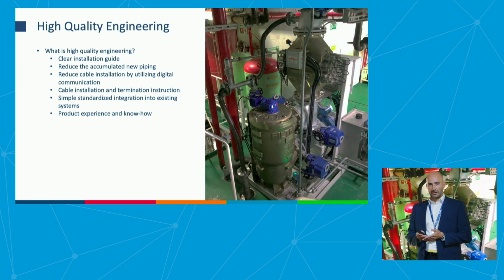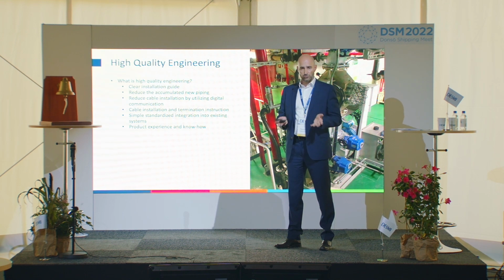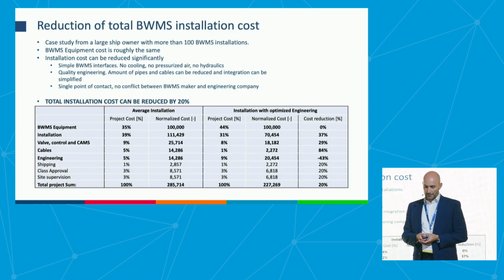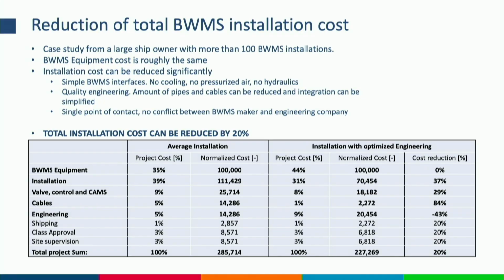One of the things that we are particularly proud of, and also I think quite a few of our customers who make use of our engineering, is that we take pride in doing what we call high-quality engineering. This also means that when we offer an engineering package, it's not the cheapest in the market, because we spend a little extra time thinking out how this solution will work best, and how we can, for instance, reduce the amount of piping that is needed, and reduce the complexity in the electrical cabling and the interface with the other existing systems. And one example of this is one of our customers who now have experience with more than 100 retrofit installations on their fleet.